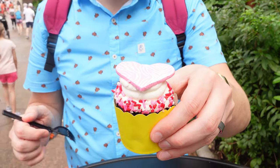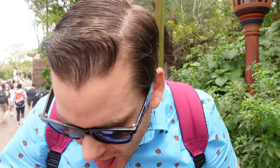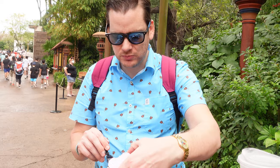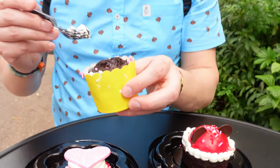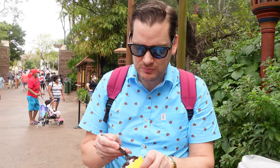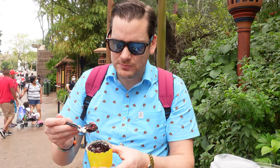So this is a cherry Valentine's Day cupcake. I'm gonna take this off because it'll be easier to eat. All right, strike that. Let's try the icing first. That's a vanilla buttercream. And then the inside looks like it's cherries, which I'm not a fan of, but I gotta try them all.